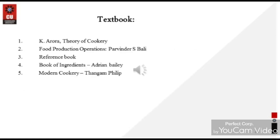Now, the textbooks. The first book is Theory of Cookery. The author is Krishna Arora. The second book is Food Production Operation. The author is Pravinder Singh Wali. The reference book is Book of Ingredients. The author is Eridan Valley. The next book is Modern Cookery. The author is Sangam Flip.